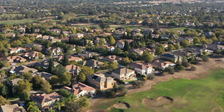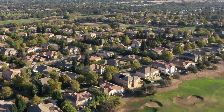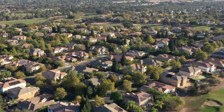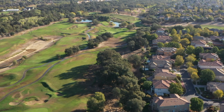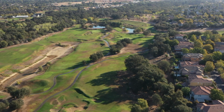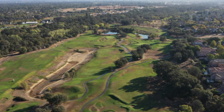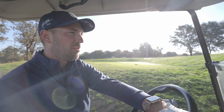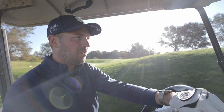This isn't technically actual Roseville proper. This is unincorporated Placer County, which means there are no commercial properties. There are a couple of schools now, but even that is new. That didn't used to be the case. You're sort of tucked away in your own little private space back here, which is the Morgan Creek community.